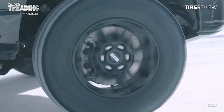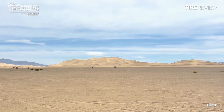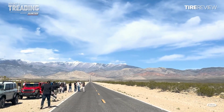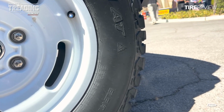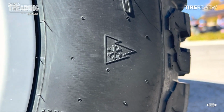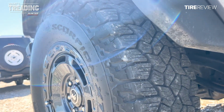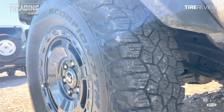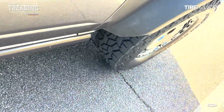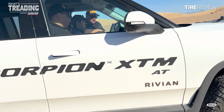One thing I didn't get to do personally out in the desert was test snow and winter performance. The white stuff is surprisingly hard to find in this part of the country, unless, of course, you're climbing up one of the many mountains in the area. But the Scorpion XTM AT does carry the 3 Peak Mountain Snowflake certification, so that tells you it's going to perform. Plus, this tire features Pirelli's new bi-layer compound that is tuned to stay pliable in cold temperatures, but stable when things heat up. It's kind of a techie way of saying it gives you better year-round grip without killing your rolling resistance.